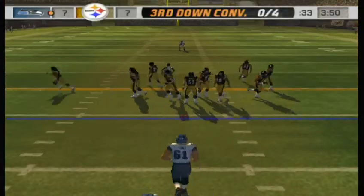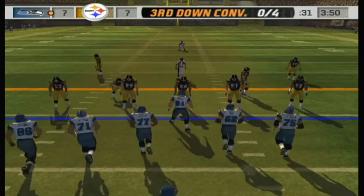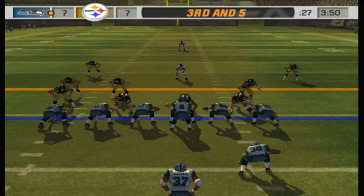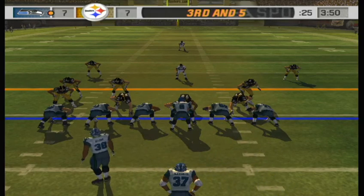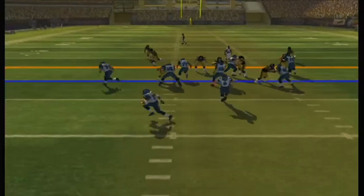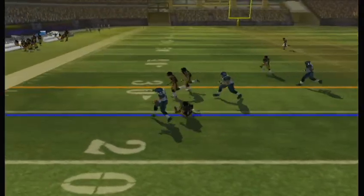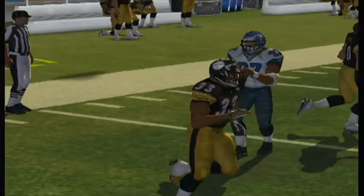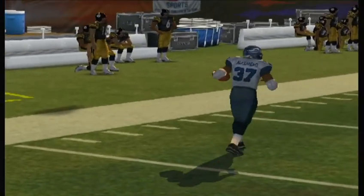Third and 5. Ball on the 25-yard line. Hasselback sends a man in motion. Cross play to the left. Pulls him over. Clark comes up to make the play at the 25. Seattle comes up short on third down again.